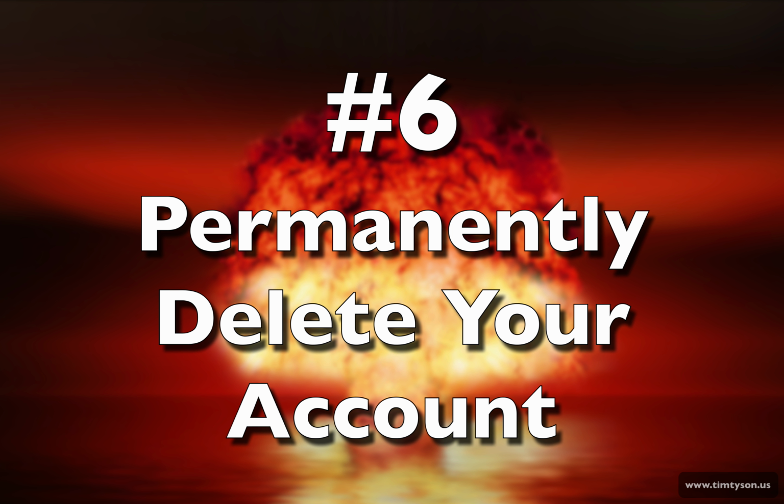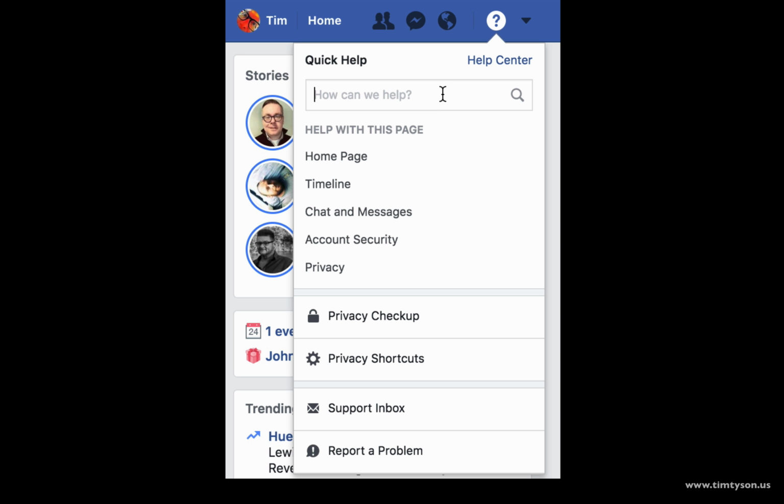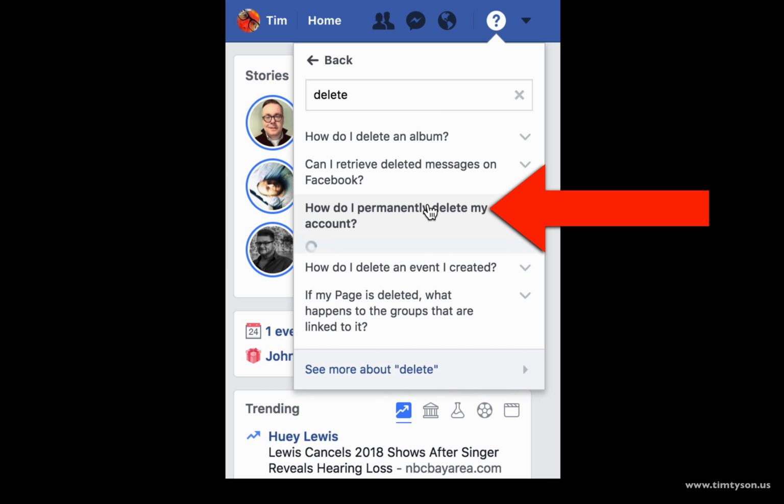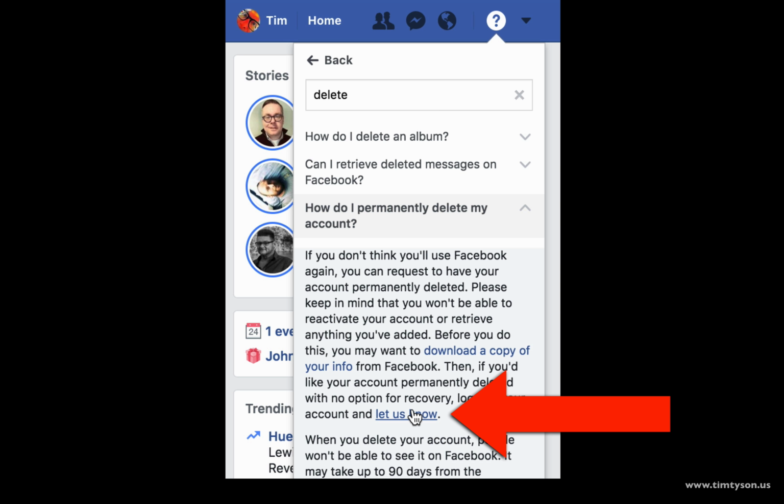Now on to actually permanently deleting your account. Remember, Facebook wants you to spend as much time as possible on their platform, and deleting your account is the exact opposite of that. So apparently, Facebook keeps changing how to find the link to initiate this process. Others suggest that the easiest way to find where to go on Facebook today to delete your account is to search Help. Go to the question mark on the top right corner of the screen, type Delete or Permanently Delete. In the list of support articles, select How do I permanently delete my account? Then click on the link contained in the sentence that reads, Then, if you'd like your account permanently deleted with no option for recovery, log into your account and let us know.